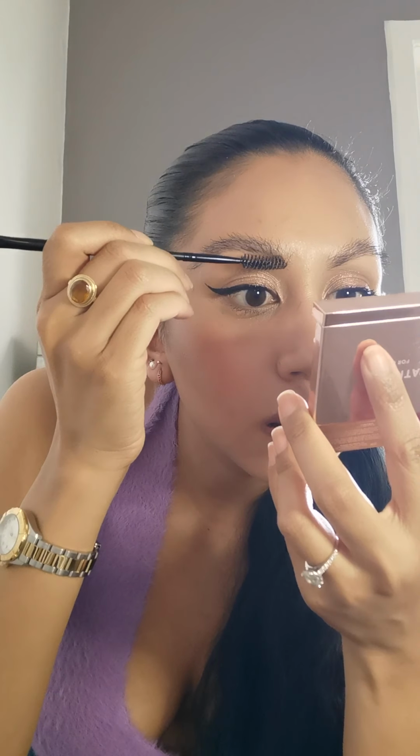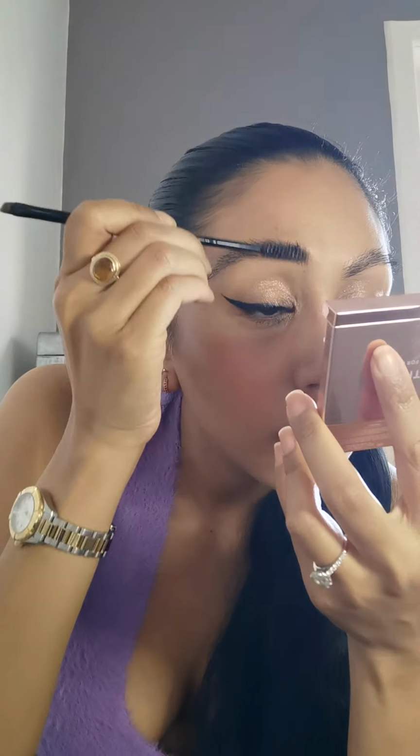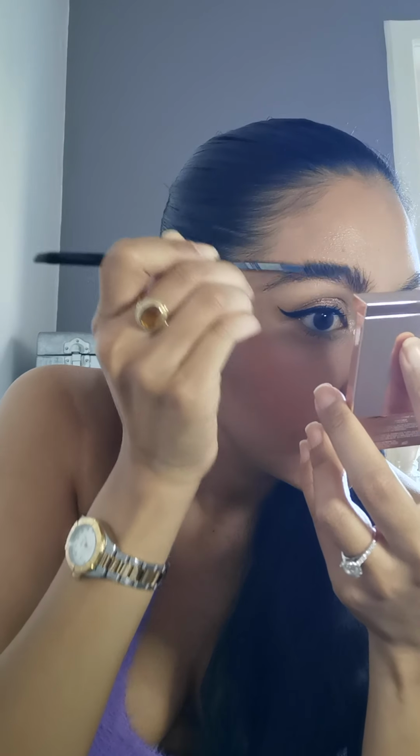I'm going to put it in this brow. Oh, okay, there's a lot of colour. Oh, that colour is very, smells like lemon. Wow, like citronella. This is weird.